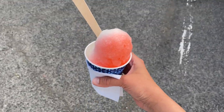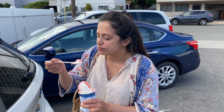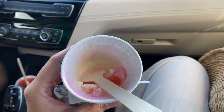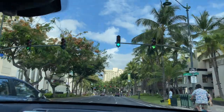I did lychee and guava. Cherry and Coke? Yep. Good? So good. I got it with ice cream and mochi balls and Zohaib didn't, but I think it would be good either way, to be honest. It seems like a lot of local people were here at the shaved ice place. So I'm gonna go ahead and put the address right here so that you guys know what location we went to, because apparently it's the original location and this is the one that you go to.